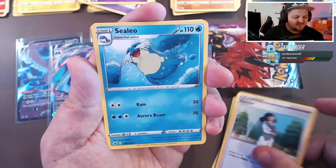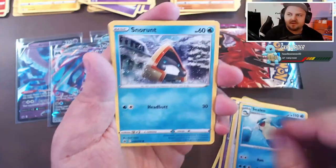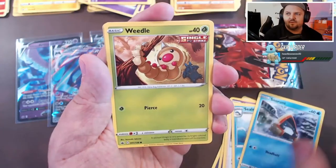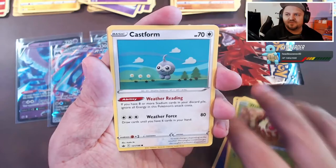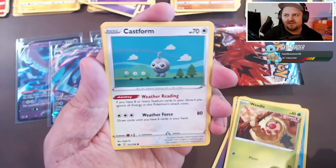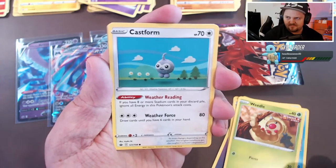Good. Dr. Celio, a Snorunt, Weedle doing some chin-ups. Just regular cast form. It's not sunny, it's not snowy, it's not rainy, it's just regular.